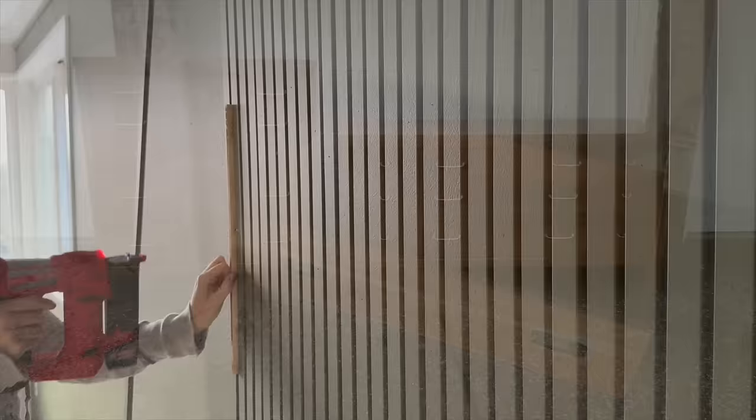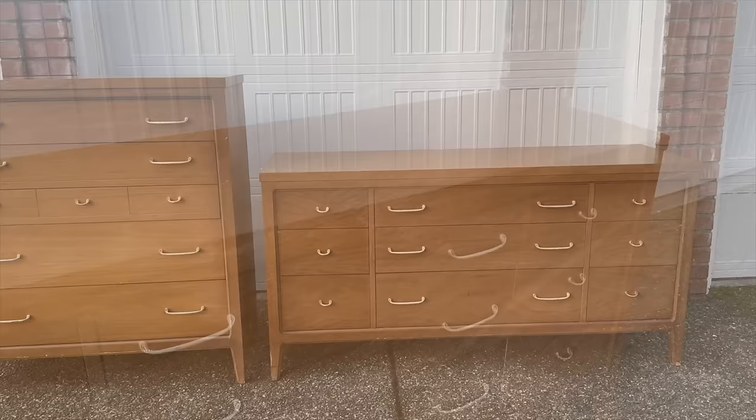I found these dressers on Facebook Marketplace and I loved the nice clean lines on them, but they did have some wear and a little damage, so they needed a little love. We also picked up these nightstands.